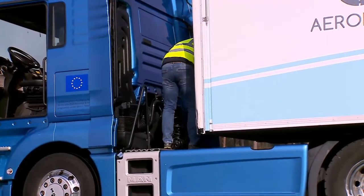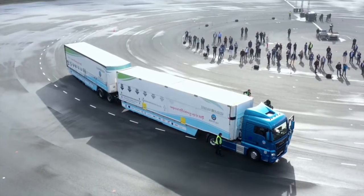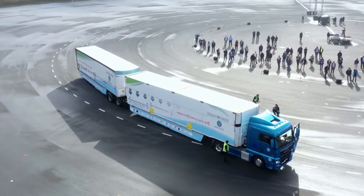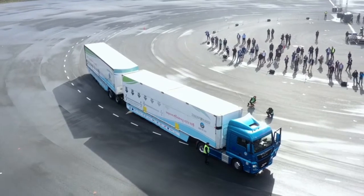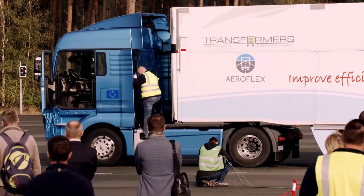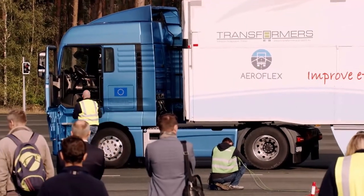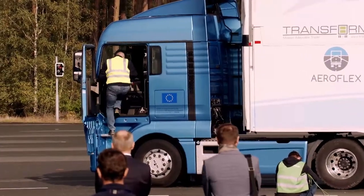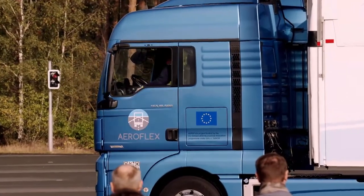So all in all, this is a very nice opportunity to use today's standard tractor units, as we have many running around in Europe and will have in the coming years, in combination with electrified vehicle units like the dolly and the semi-trailer. And by that we could move a lot of trailers and cargo with standard vehicle units, operating in a multimodal concept.